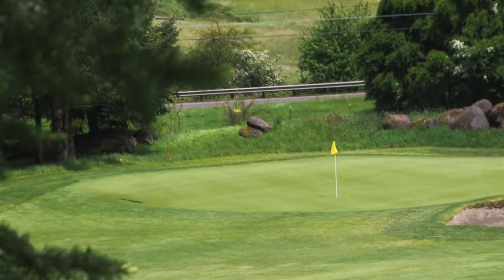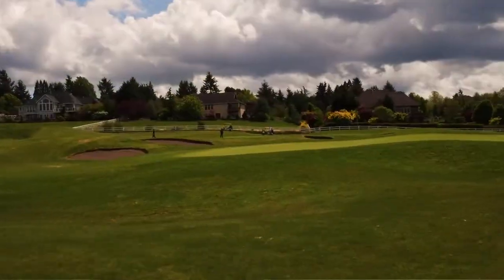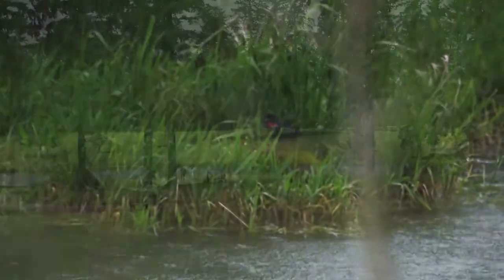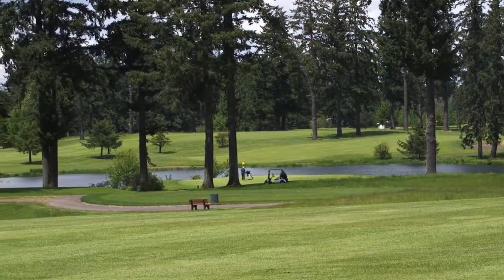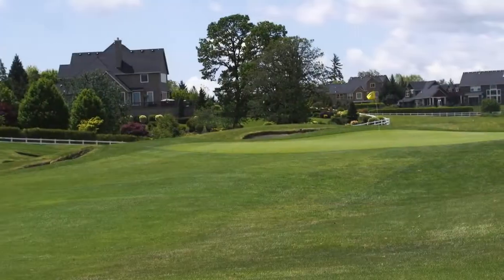Portland weather is really up and down. I mean, you've seen it today. It's hailed on us twice and been sunny. Now it's starting to sprinkle again. Out here at the golf course, we've measured over 60 inches since the 1st of October. So we've been drowning out here all winter.